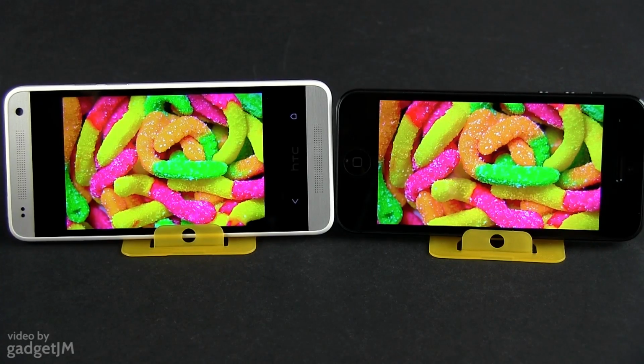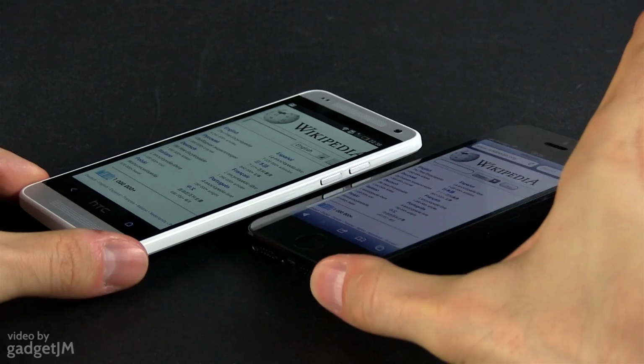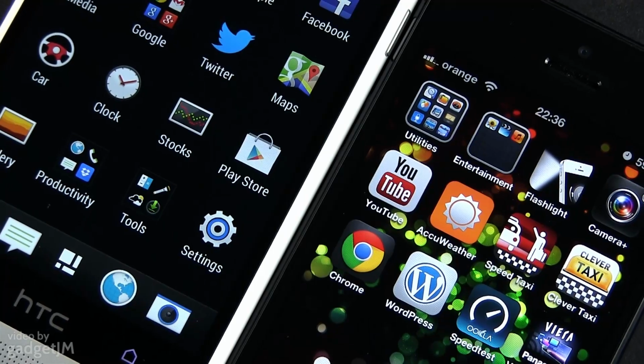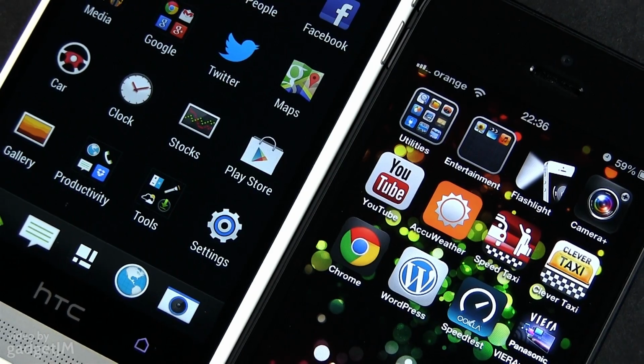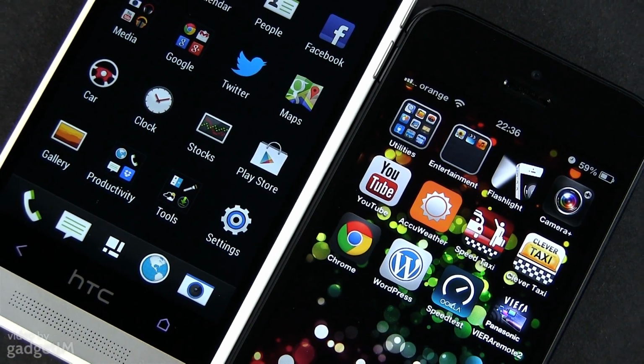Besides that, the two paint lively and natural looking colors, are bright enough even for outside use and offer great viewing angles. If we were to get in depth, I could say that the Retina screen on the iPhone is slightly brighter than the one on the HTC and displays deeper blacks as well.